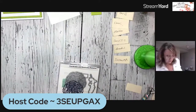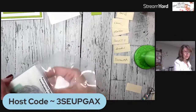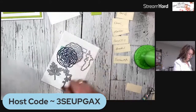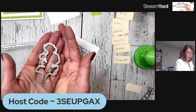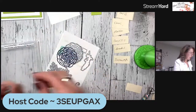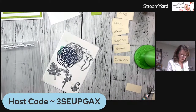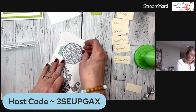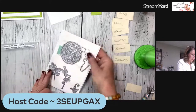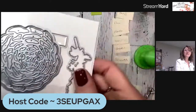And the die set that we're using today bundles with the Ranunculus Romance. So there is the die that I'm going to use. Let me poke that little piece out. There we go. And I had not done this one yet. This die here. Who's played with this set? I was curious to see what it looked like.